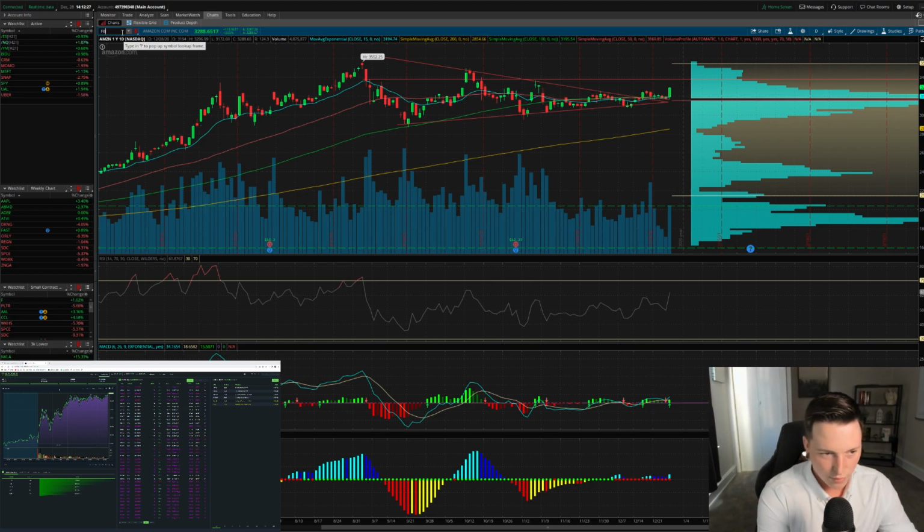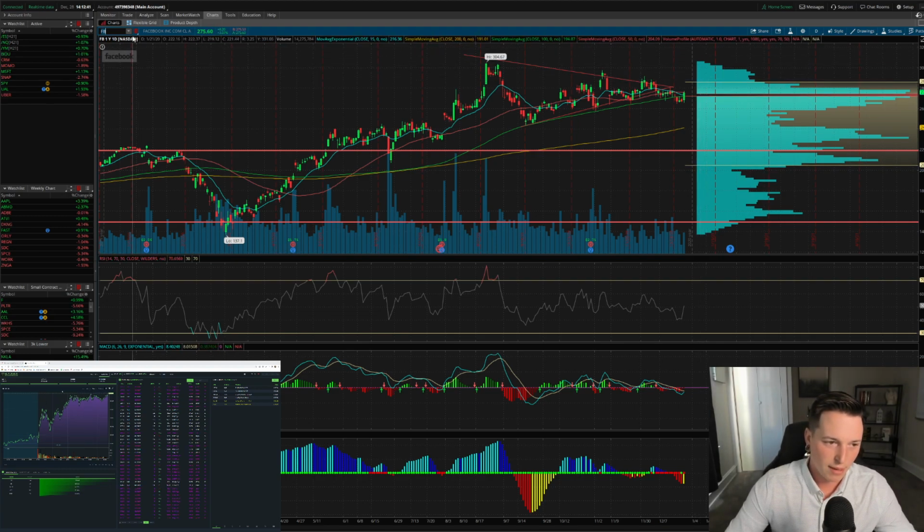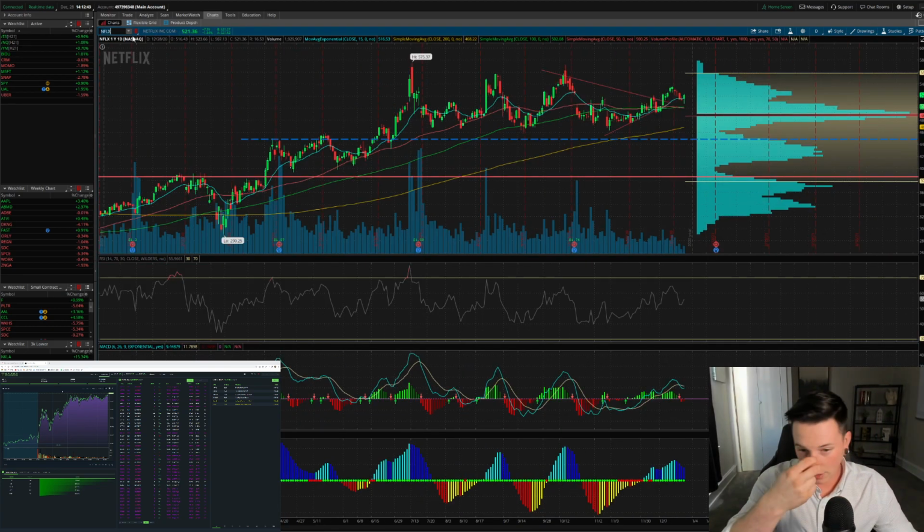Let's take a look at something like Facebook. Same thing, big bullish pennant. This one, we actually had a couple of fake outs to the downside, but we took a big push up. We're going to have resistance at 290 and then a final resistance at 300 before breaking out to all-time highs, setting up really nicely.